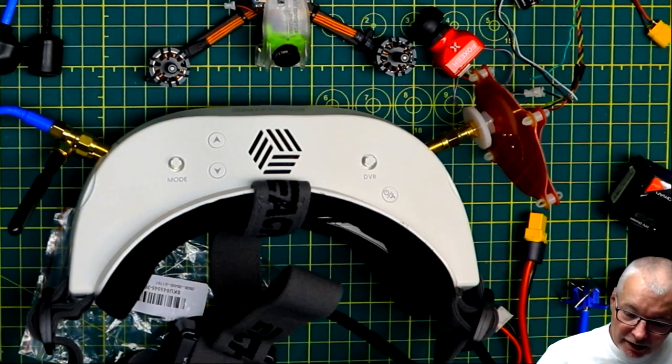So for now, the goggles, they're well built. They're pretty good. Haven't done a teardown yet. That's for a future video. And a little bit noisy when it's running, when the fan kicks in, because the electronics do get a bit warm. But I didn't have any experience with them fogging up or anything like that.